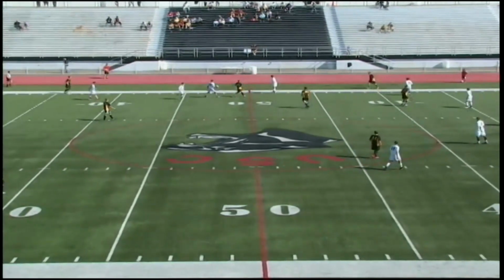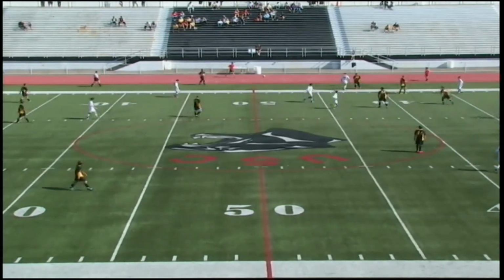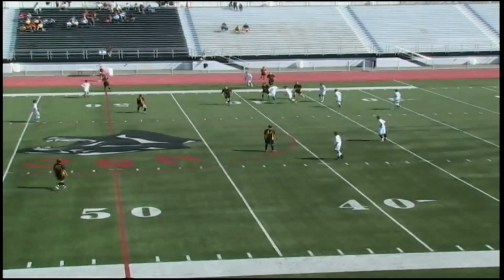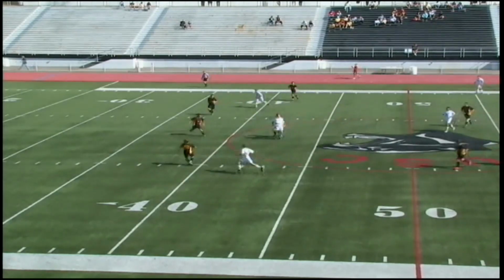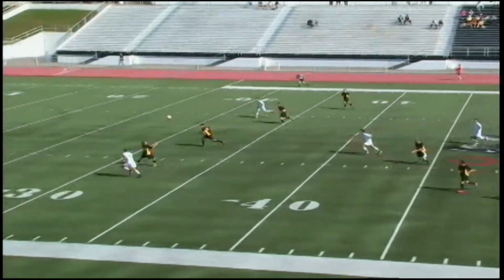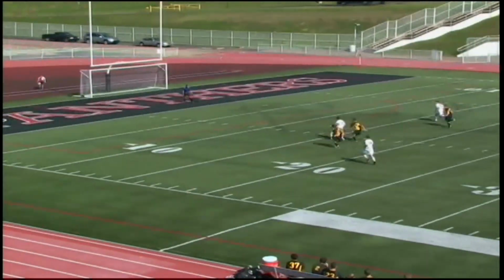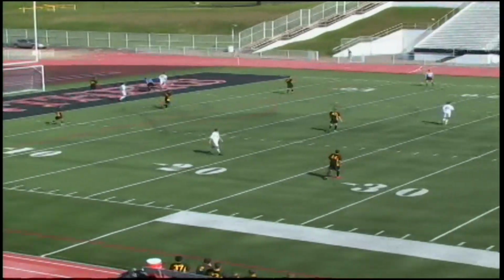Drops in. Kiernan touch outside. Midfield throw. Step up by Jonathan Erdman. Finds Chesko. Chesko off the side of his foot. Looks for Tommy Churchill. Heads it forward. Chesko. Keeper sends it out of bounds.